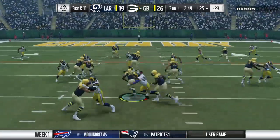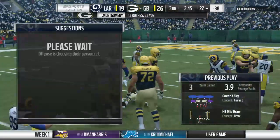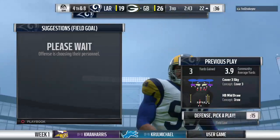319. On 3rd down, they go Montgomery. And a short gain here down to the 22. 3 yards won't be enough here as that'll bring up 4th down.